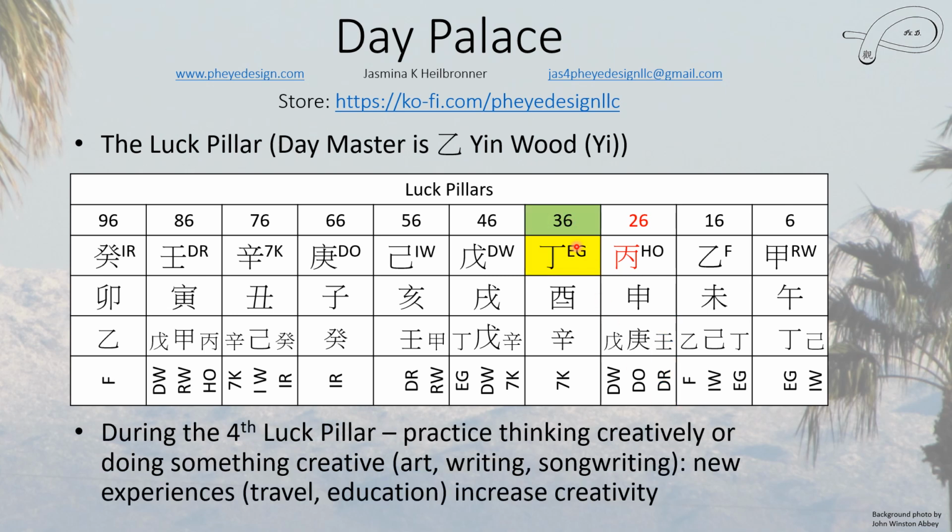Otherwise, it's pointless to own a business if all you do is lose money. Now, the next luck pillar, he has EG. If you remember, he's missing this from his natal chart. So this luck pillar is extremely important to tap into this EG. And it's in the heaven stem, so other people can see it. His bosses may actually help with this.